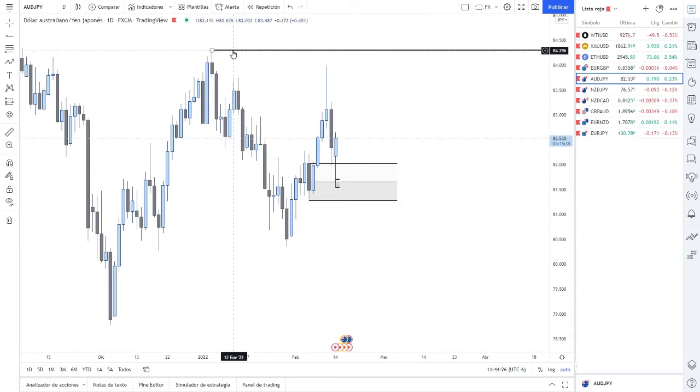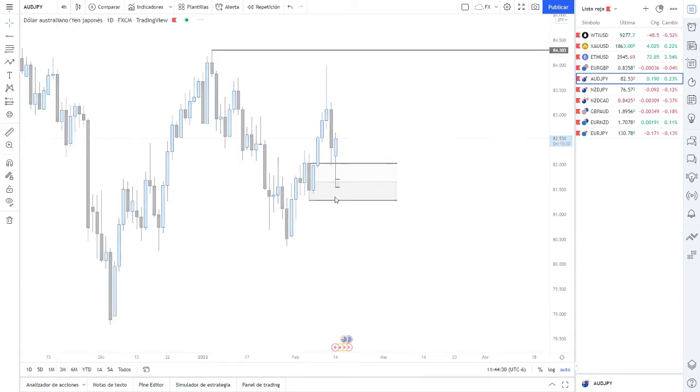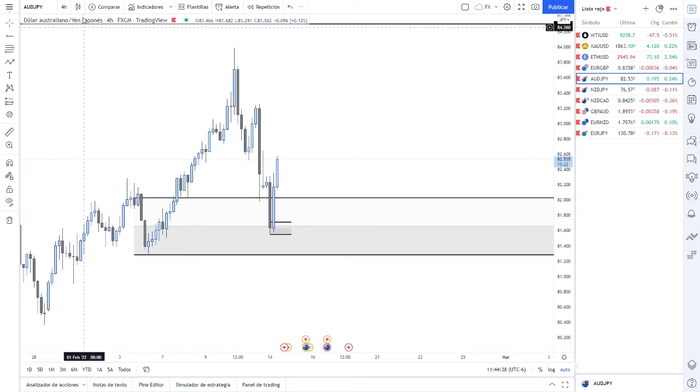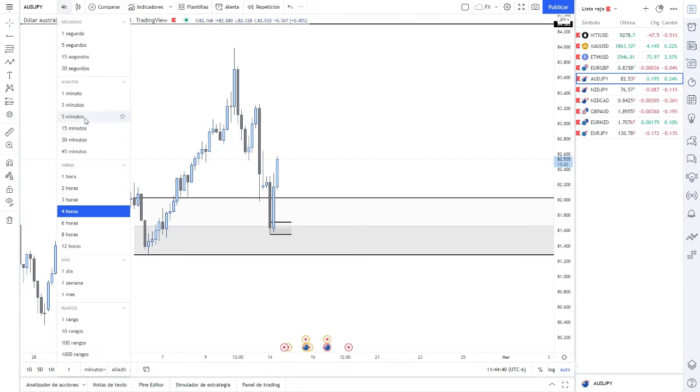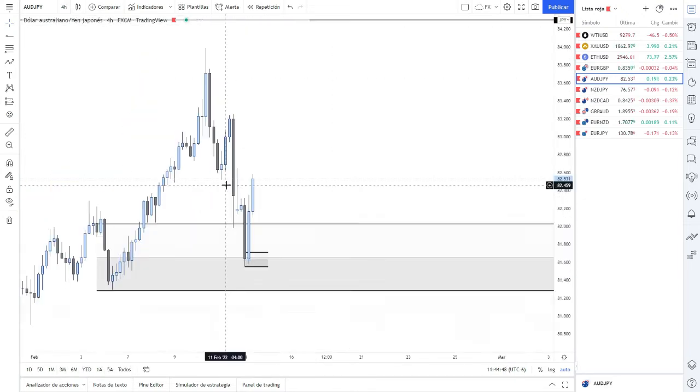All right, so this is the high. So that's our daily time frame perspective. When we go to the 4 hour time frame, the market is already reacting to the demand level. So when we go to the 1 hour time frame, well, let me switch to the 4 hour time frame. See what we have here.